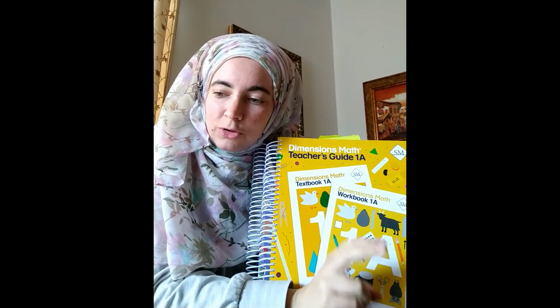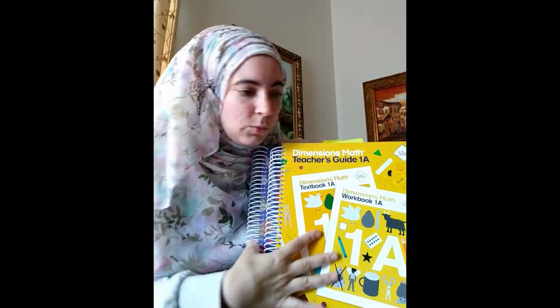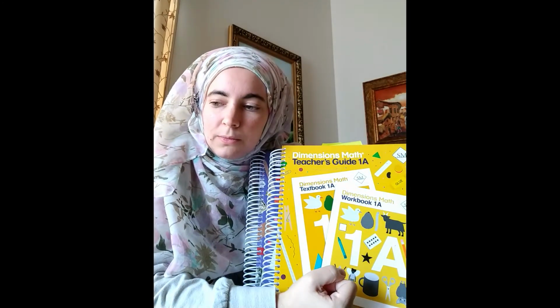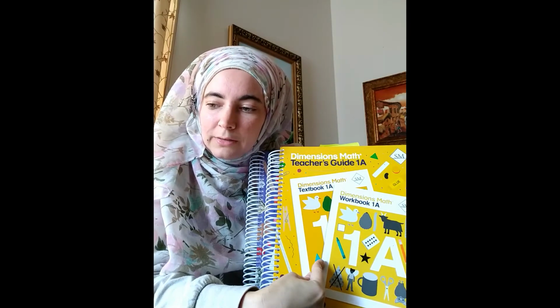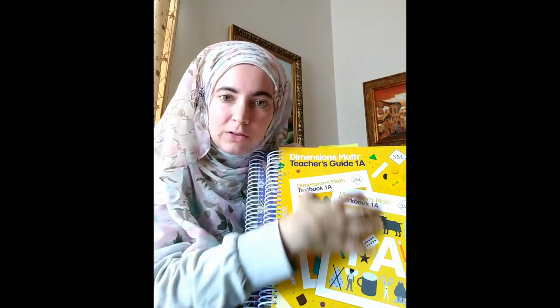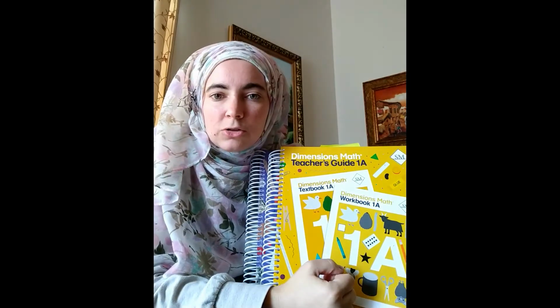The two main options for Singapore math are either Dimensions Math, which is the one I got, or Primary Math. I've never actually used Primary Math, but from my research, the main difference is aesthetics, the way the workbooks look. I think the material is very similar, but this is a more modern kind of drawing. Also, I feel like Primary Math has fewer pages per section. They combine a lot of things in one page, so each section might only be 2, 3, or 4 pages.